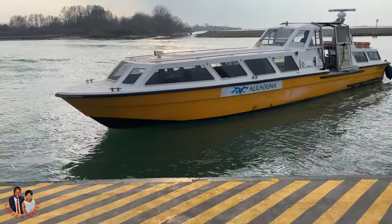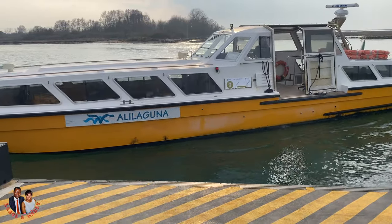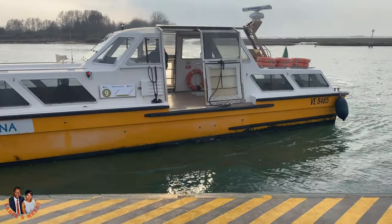Going back now to San Marco. Hopefully we'll visit the prison and the cathedral now.